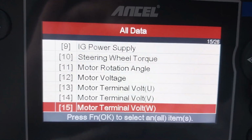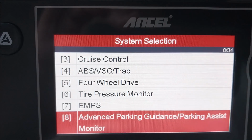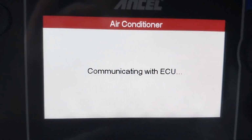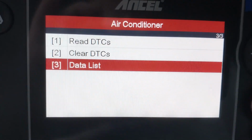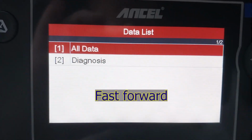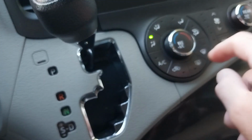Yeah, I've already seen this. And we're back to this menu, air conditioner. Well, we can check the air conditioner. But the thing is, I can go through all the menus. It wouldn't show me special features like oil reset, maintenance light on the dashboard, or ABS bleeding. Okay, let's see the data, ambient temperature sensor. I tried last time to play with the AC.